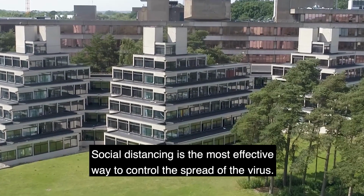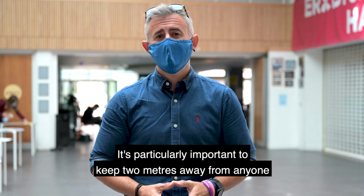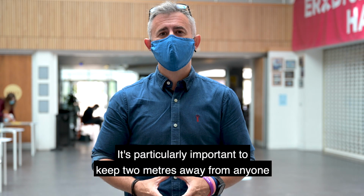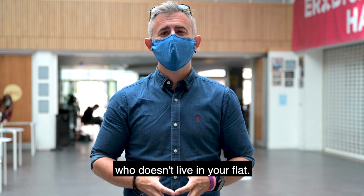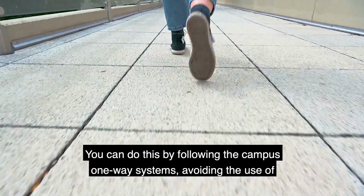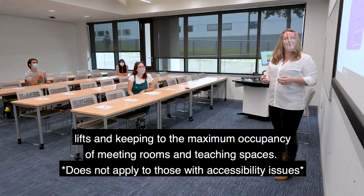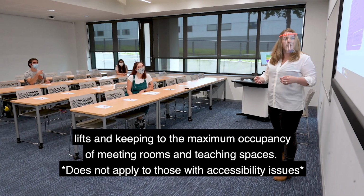Social distancing is the most effective way to control the spread of the virus. It's particularly important to keep 2 metres away from anyone who doesn't live in your flat. You can do this by following the campus one-way systems, avoiding the use of lifts, and keeping to the maximum occupancy of meeting rooms and teaching spaces.